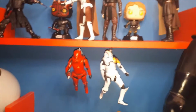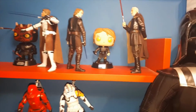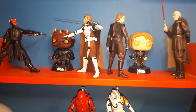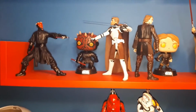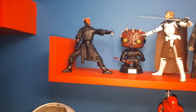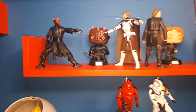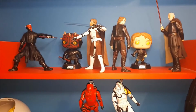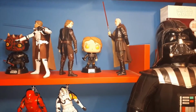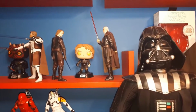Next up, I have this shelf. As you can see with the dynamic going on right here, it has a Clone Wars / Revenge of the Sith feel, and a little bit of Phantom Menace with Darth Maul going on. And a couple of Pops to associate them in the background. That Count Dooku is really cool. He was a great figure they released, I'd say.